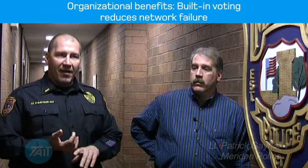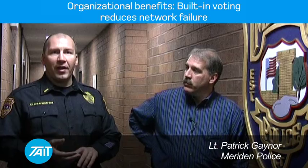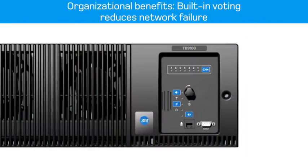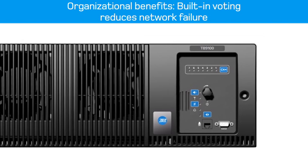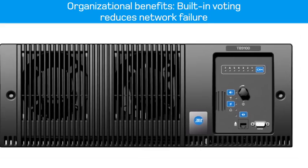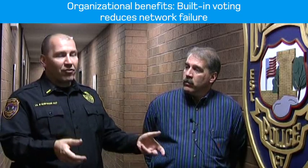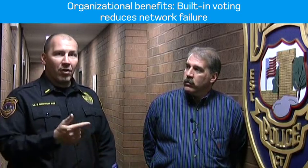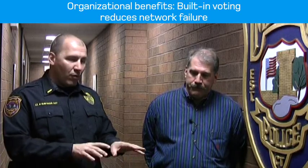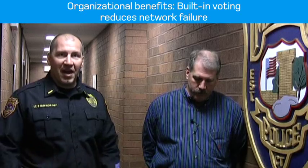The Tait system has redundant voting. It's all built in. If there's a failure of one of the repeaters, the next one in the line will take over the duties of voting. They all vote. With our current system, we have an actual voter, and if something goes wrong with the voter, the whole system is dead. There's no repeater going to take over that job.